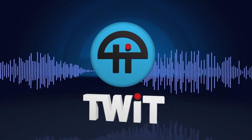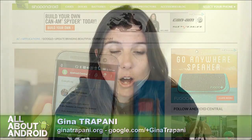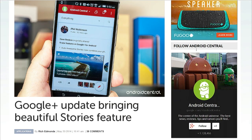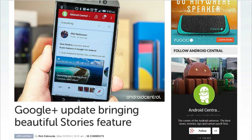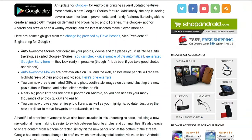This is Twit. Big update rolling out today into the Google Plus app for Android. Big UI refresh, Auto Awesome Stories, which is a very, very cool feature, which I'll dig into more in a second. And then also on-demand animated GIFs and photo booth style shots, which you can create yourself versus waiting for Auto Awesome to do it for you.